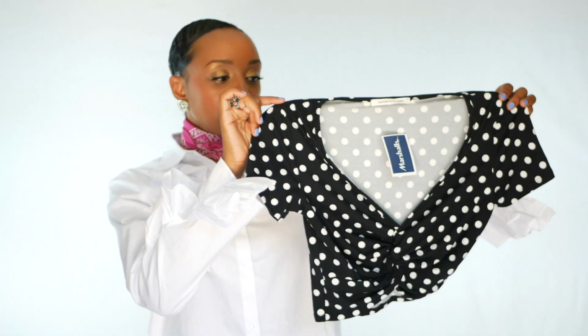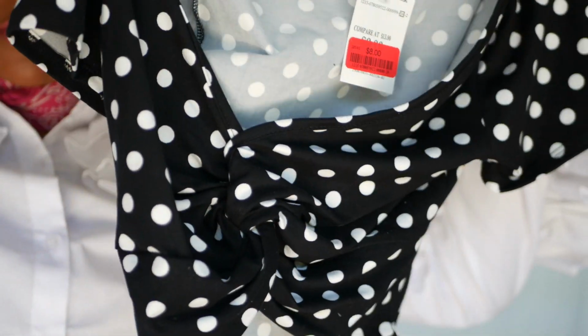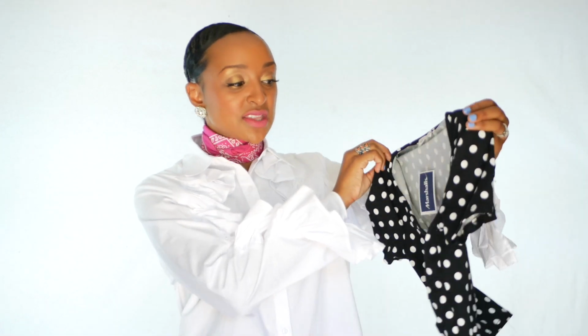I also got, I've been seeing polka dots everywhere, right? So I was like, I need to get some polka dots. So I got this really cute little polka dotted cropped top. It reminds me so much of I Love Lucy a little bit. That's just what era I think of when I think of polka dots. But polka dots are just so cute to wear during summertime, and it's so feminine and girly, and I just love it. So yeah, this cute little top, and this one again was on clearance.